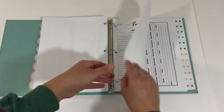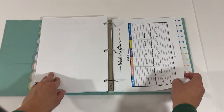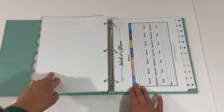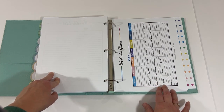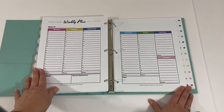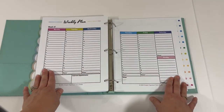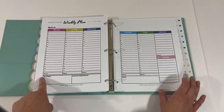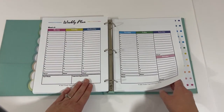There's a to-do list. There's a week at a glance that kind of gives you an idea of just kind of an overview of maybe what your day might entail, your goals, your appointments, dinner, and just some notes. And then there's kind of a weekly plan that it's on 2 pages, so you can kind of separate your day by time, have some dinner ideas, important appointments.